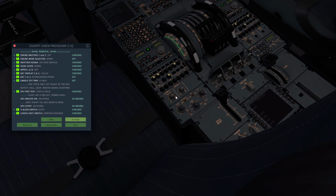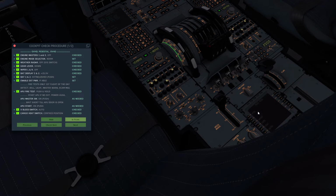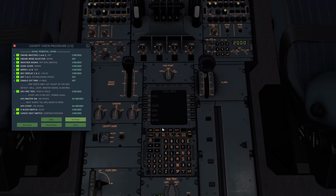Enable external power. We got external power, so let's get that on. And now we have light in the house. I think we're going to turn the floodlight off. Don't think we're going to need that, honestly. Going to turn the integrated light all up. Let me see, I think it's 6.